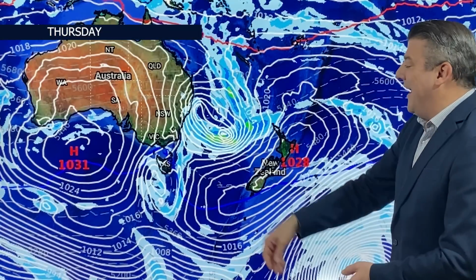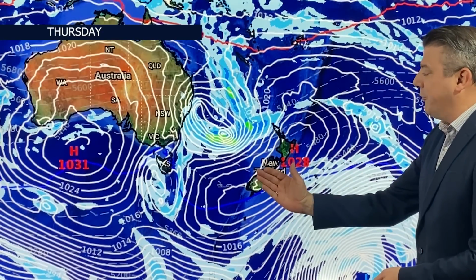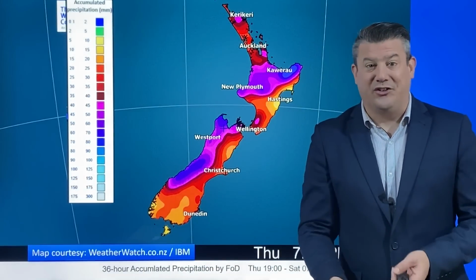By Thursday, the next new low pressure zone starts to deepen out here in the Tasman. We've got high pressure ballooning out over the New Zealand area, and it's that high that's really controlling that low pressure zone, how deep it gets and where it's likely to track. But as you can see here on Thursday, mostly settled around New Zealand with a light northerly in the north, and we've got rain on the way because that low is just about to move in.